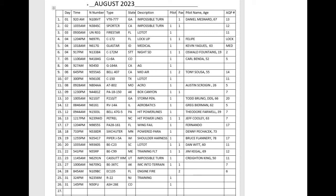The C-23 in South Carolina, loss of thrust on takeoff. We showed you a video of that last week. This guy held the stick all the way back, all the way in. It did not spin. It just hit hard. That's Dan Witt, age 62, died on board that airplane.